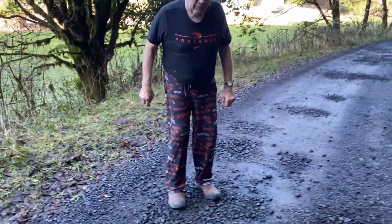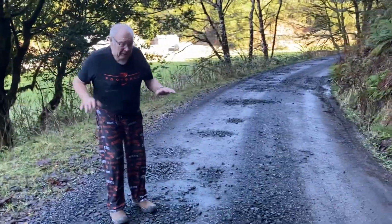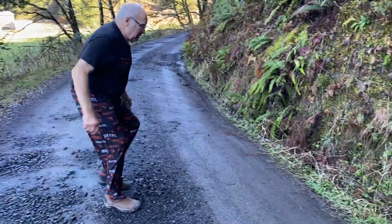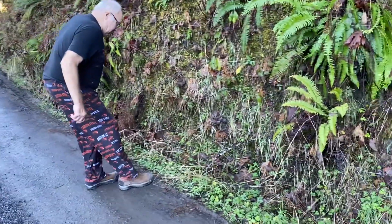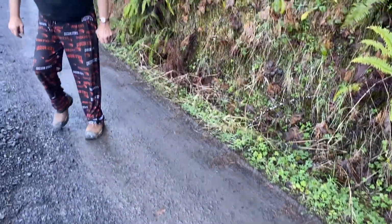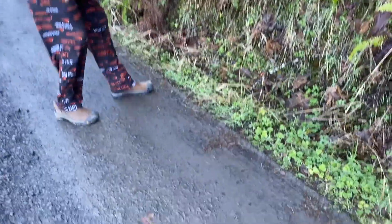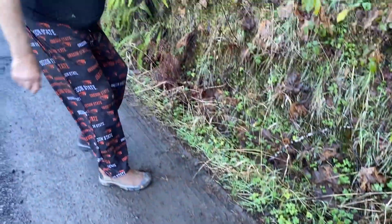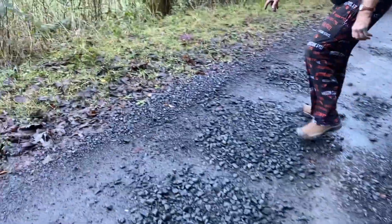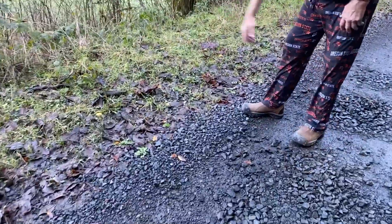What I want to show here is, because they're not maintained, this is a grader. The water sits on the road, and why it's sitting on the road, if you look over on the side here, we've got a berm. That's holding the water on the road. See it here? That's a berm. It's higher than the road surface. And same thing over here. You can see where the rocks get put. This rock, the grader should put it on the road.